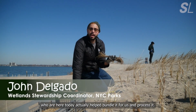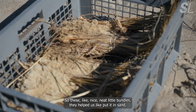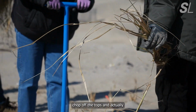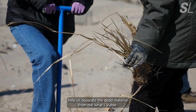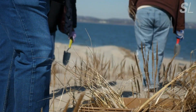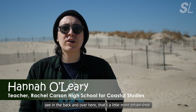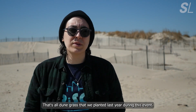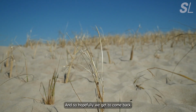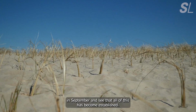This grass here in particular came from Floyd Bennett Field in Brooklyn, and some of the students who were here today actually helped bundle it for us and process it. So these nice, neat little bundles. They helped us put it in sand, chop off the tops, and actually help us separate the dead material from what's viable. All the dune grass that you see in the back and over here that's a little more established, that's all dune grass that we planted last year during this event. And so hopefully we get to come back in September and see that all of this has become established.